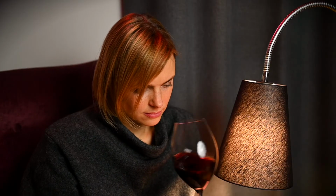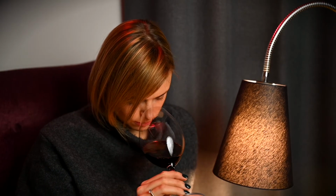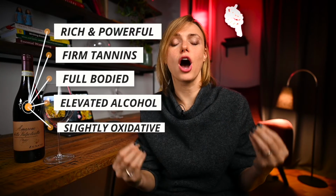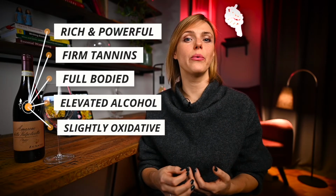Some wine critics and writers refer to Amarone as wine that is defined by winemaking process rather than its terroir or even grape varieties. And because Amarone is made from partially dried grapes, this is going to be rich and powerful wine with firm tannins, full body, elevated alcohol levels and slightly oxidative character. Amarone wines must be aged in wooden barrels for at least 12 months. However, the size and the type of the vessel can vary amongst the producers.